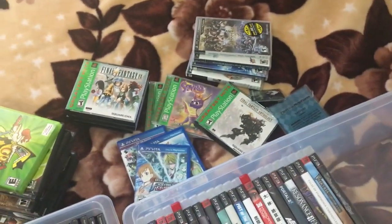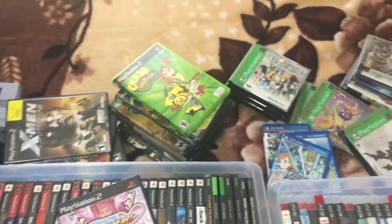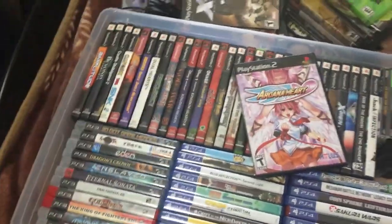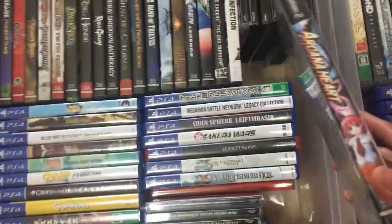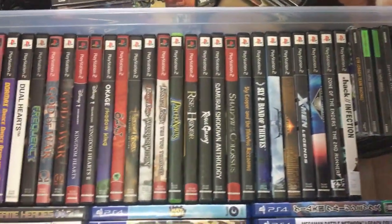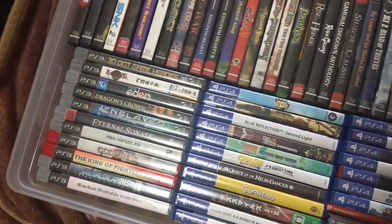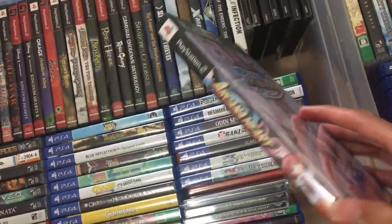Because I hate the process of selling games. I hate the process of having to go to the shop to trade them in or to post them online or to ship them, all that stuff. So I just hate the selling process. But yeah, I just want to be able to look at my game collection and be like, yeah, these are my games. I love each and every one of these. And I could replay these infinitely and never get bored of them. That's what I want my game collection to be.